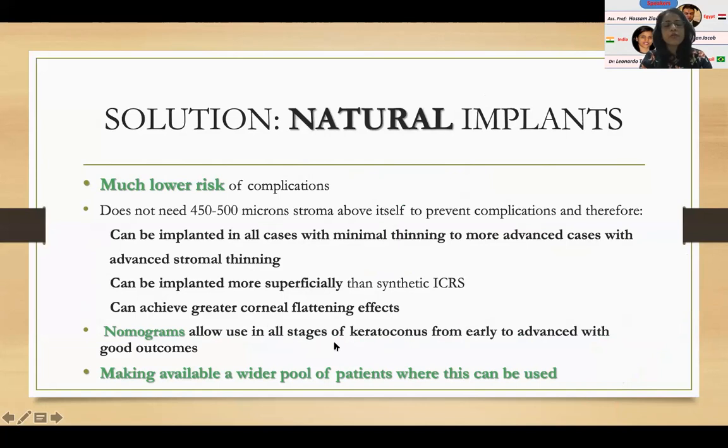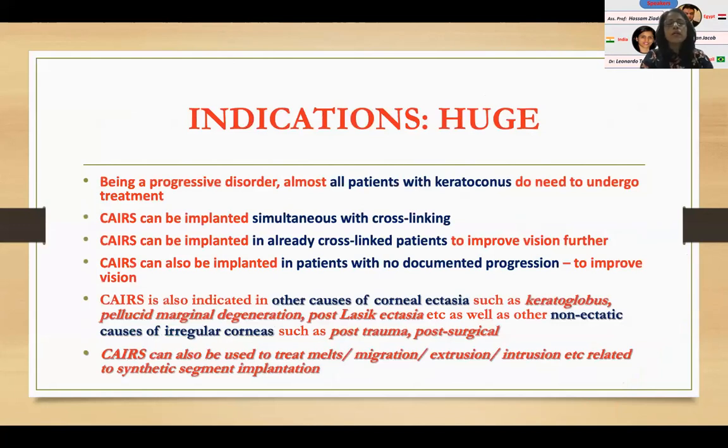As I said, we've got nomograms now, which allow you to put it in all stages of keratoconus. And since you can do it from advanced to mild cases, you have a wider pool of patients where this procedure can be used. Being a progressive disorder, almost all patients of keratoconus do need to undergo treatment, unless they've reached an age where progression has stopped, you've documented it, and their vision is good. Other than that, almost all patients will need treatment. So you can have a huge number of indicated patients where this can be implanted.